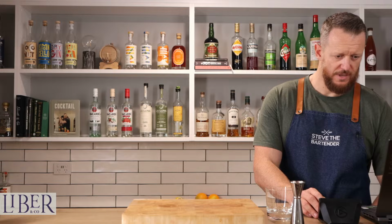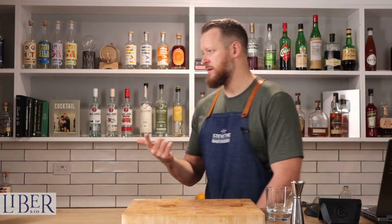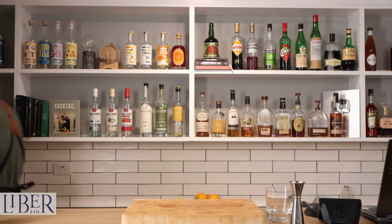Rob, Javier, Kingston Negroni. Absolutely, of course. Yeah, if you want to pair rum and Campari, a Kingston Negroni is a great option.